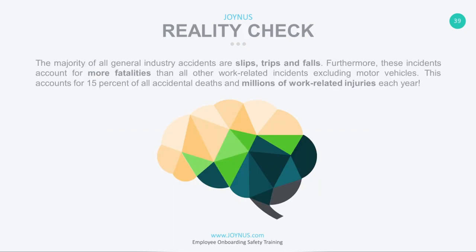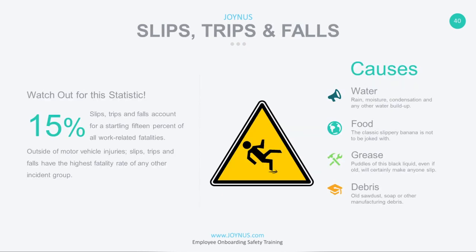Slips, trips, and falls. Although it may seem minor, slips, trips, and falls account for millions of work-related injuries every year. In fact, these incidents account for more fatalities than all other work-related incidents, excluding motor vehicles. OSHA reports that slips, trips, and falls account for a startling 15% of all work-related fatalities. There are many ways you can suffer from a slip, trip, or fall while working.